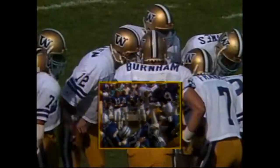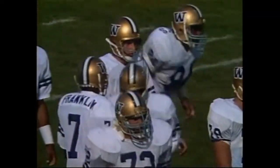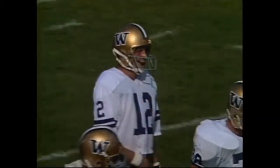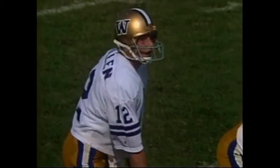Up to this point, it looks like BYU's bounced back pretty good from their defeat last week. Yeah, I talked to some of the players during the week, and they're a little bit concerned, but I don't think there's any doubt about their ability to bounce back now.